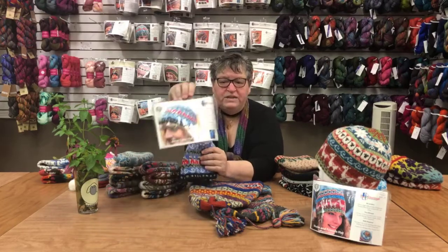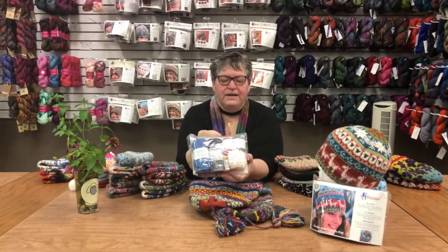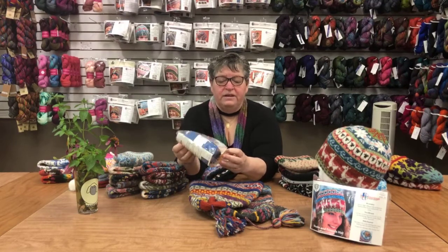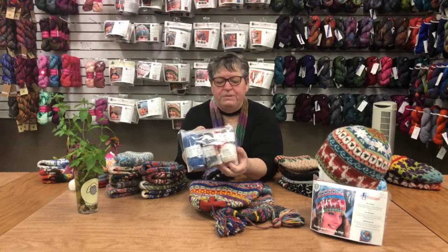And here's what our kits look like, and they're wound with exactly the amount of yarn you need. Well, actually, more than the amount of yarn you need, because I hate getting calls that say I ran out of yarn. So we're very generous in our measurements, and you will find in this kit even the beads and the bead applicator.